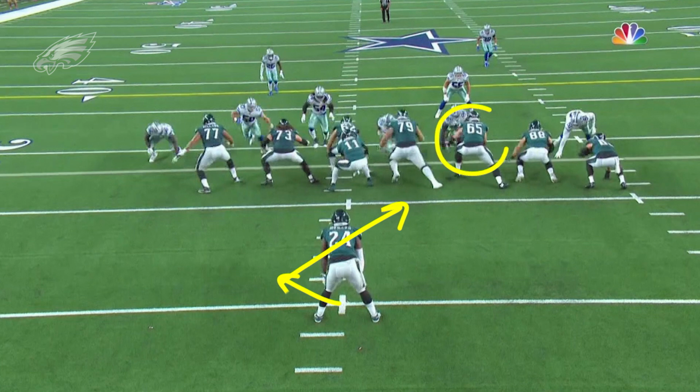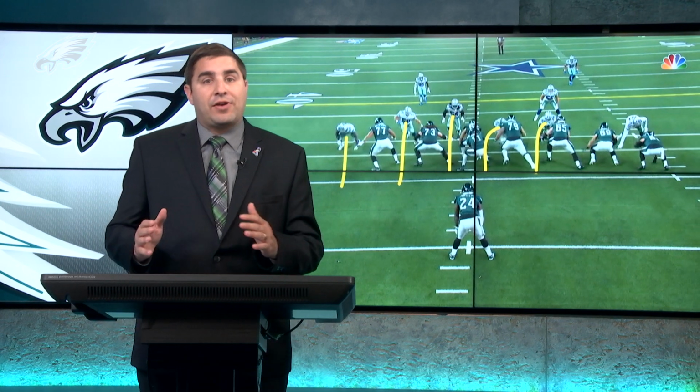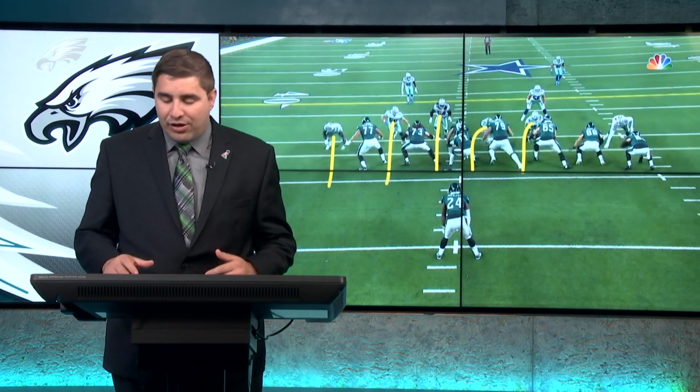The key block here is going to be from Lane Johnson because what the Eagles are hoping for is they're hoping to play off the Dallas Cowboys' aggressive nature. It's a one-gap defense where the whole defense is flying upfield. So with misdirection runs, you can hopefully create some favorable angles, create an alley for the running back.